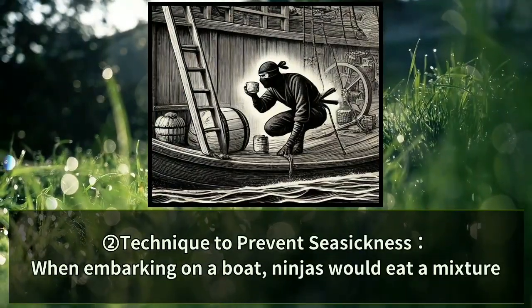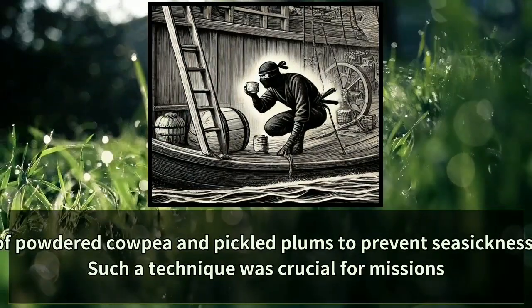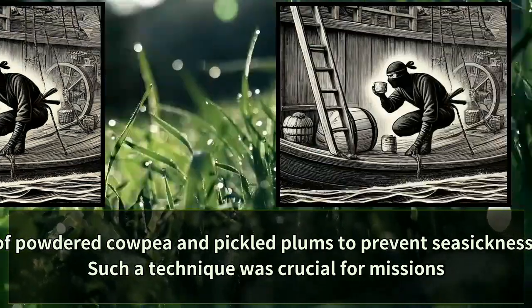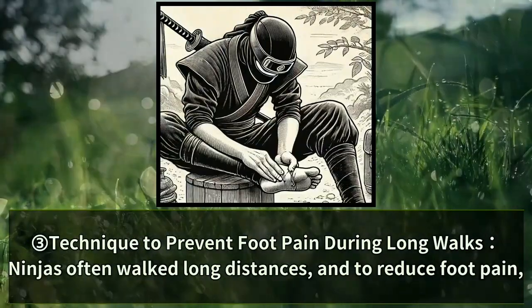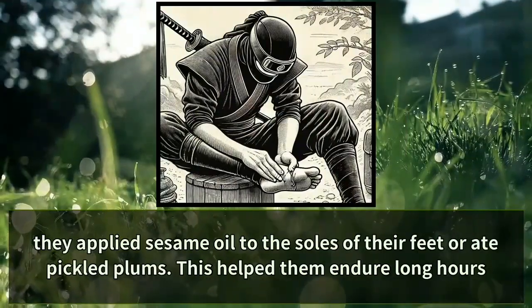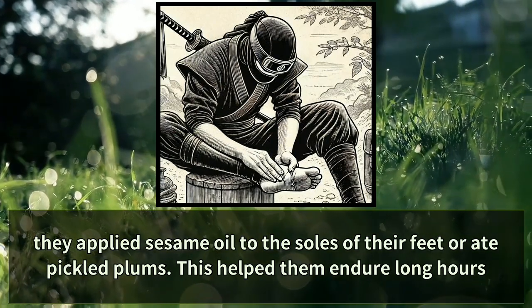Technique to prevent seasickness. When embarking on a boat, ninjas would eat a mixture of powdered cowpea and pickled plums to prevent seasickness. Such a technique was crucial for missions involving travel or infiltration by sea. Technique to prevent foot pain during long walks. Ninjas often walked long distances, and to reduce foot pain, they applied sesame oil to the soles of their feet or ate pickled plums. This helped them endure long hours.